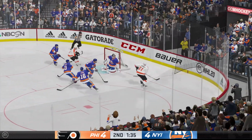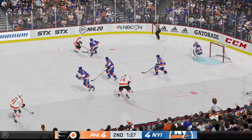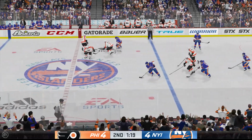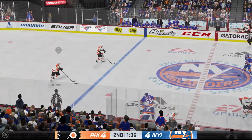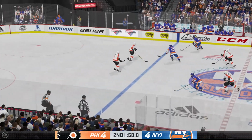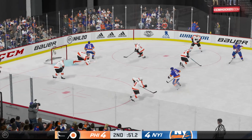Drives it to the front of the net. With the stop. Quick pass to Walensky. Nearing the point. Here's a short pass to Boychuk. Moves the puck into the attacking area. Picked up along the wall by Couturier. Quick feed to Sanheim. And a great heads-up defensive play here. Sends it across. Oh, what a glove save!